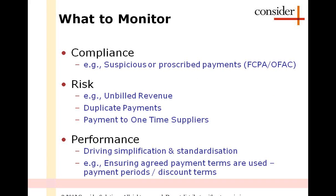And looking at that from a slightly different perspective, again, compliance, what do we need to do to ensure compliance to the regulations? What do we need to think about from a risk perspective, going back to Dan's earlier slides, and from a performance perspective, what can we monitor to help us continue to drive improvement?